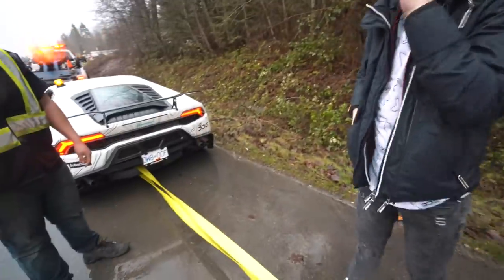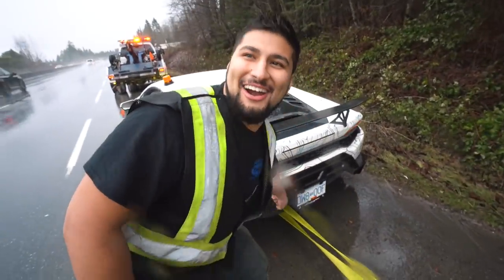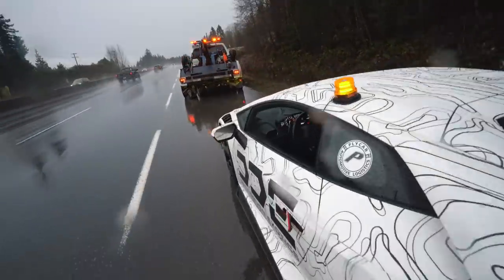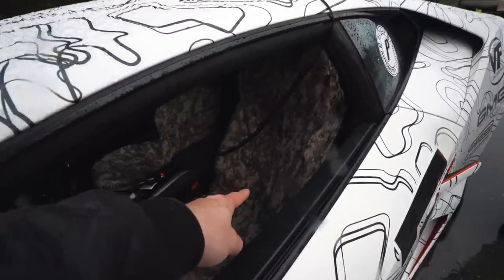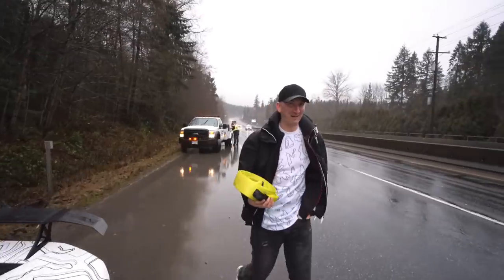U-turn. All right, let's unhook this thing. I'll back up a bit. Towing right there. What's that? That is some redneck towing right there. Dude, you want to see redneck? Check this out. Perfect. I can't see none. Camo seat covers. I don't see no seats. No seats. That was awesome.